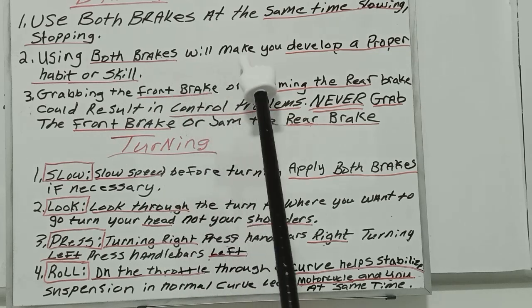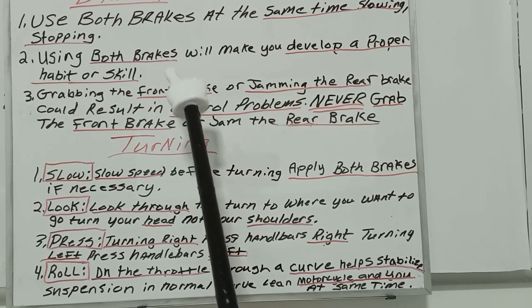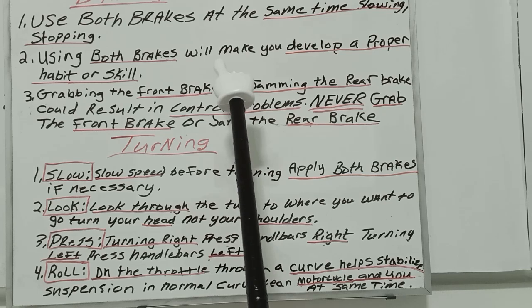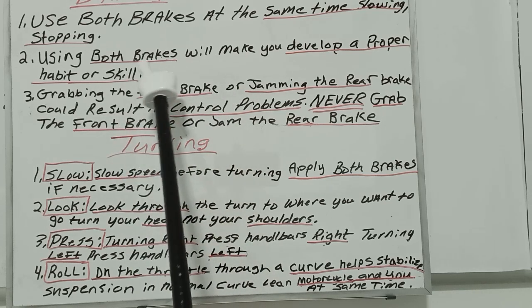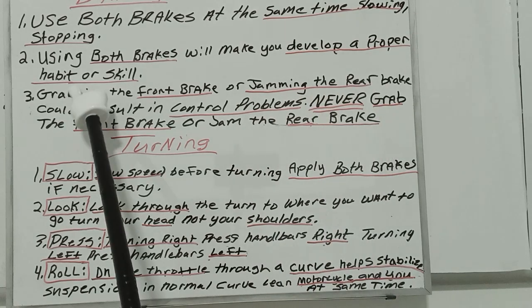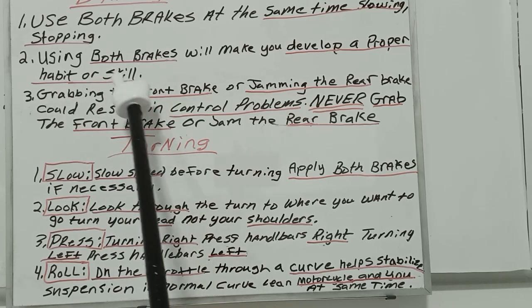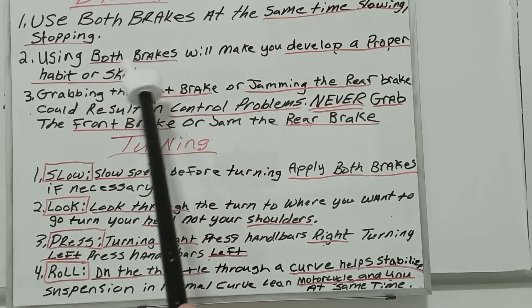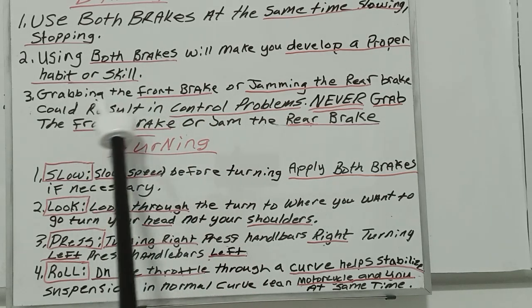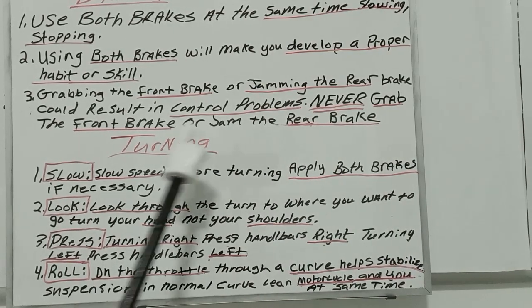Using both brakes will make you develop a proper habit or skill. If you just use one brake, you're not using the proper skills. But if you use both brakes, it'll make you develop a proper habit. The habit means a habit of using both brakes, or a skill. After a while, you do it automatically because it becomes a skill and a habit. Grabbing the front brake or jamming the rear brake could result in control problems.